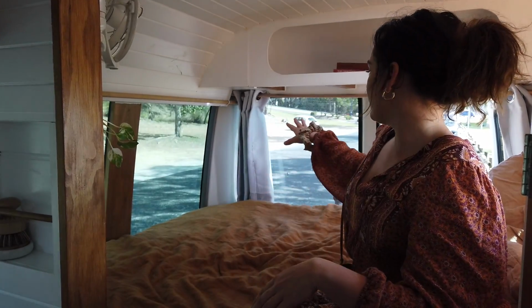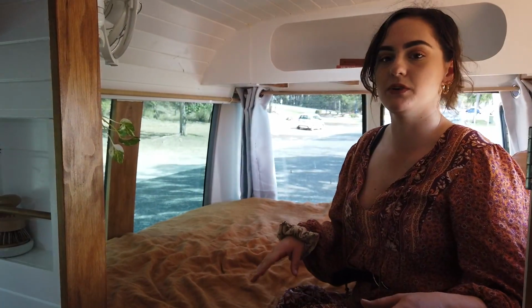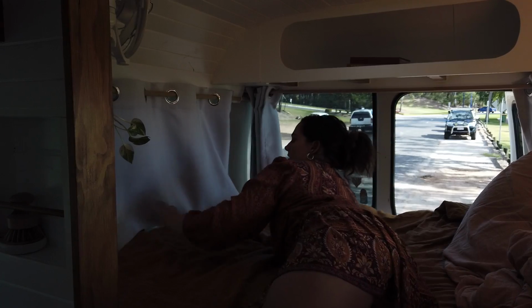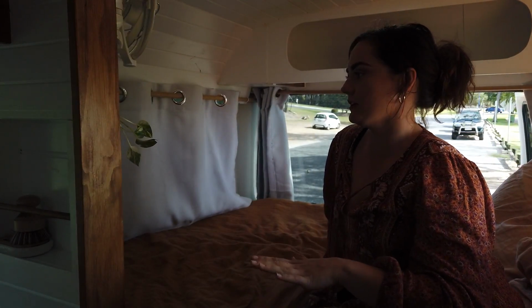We've also got these room darkening curtains as well, so at night for privacy and whenever we want to have a little movie or something like that, we pull these across and it really darkens up the space, and you wouldn't even know it's daylight outside because they block out absolutely all the sun.